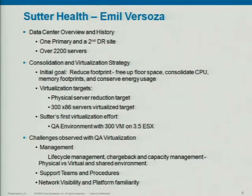Another challenge, coming from the networking side, is that network visibility and platform familiarity was a big issue for the network group. It was kind of hard troubleshooting it. All we could troubleshoot was from our upstream switch. We didn't have access to the server realm or the vSwitch.